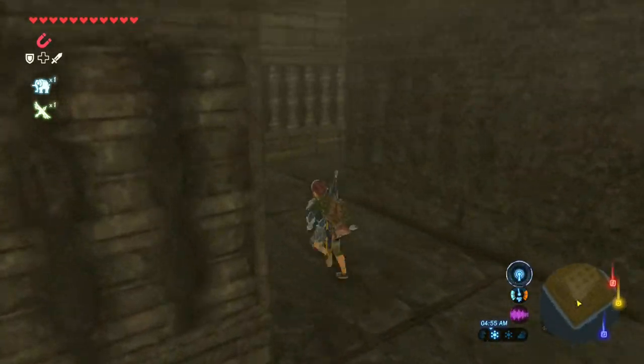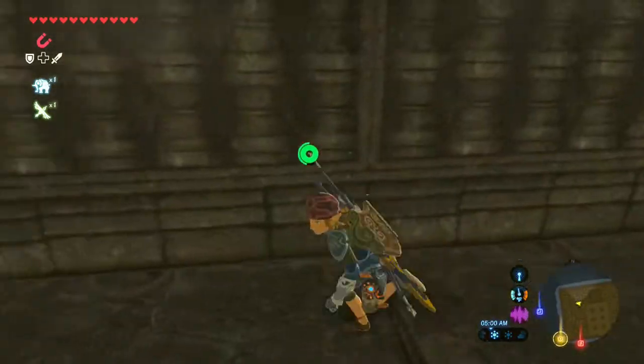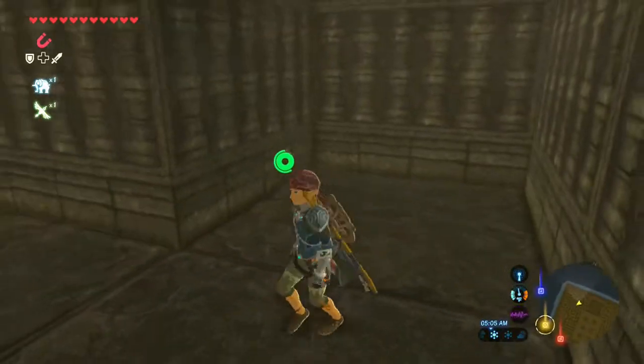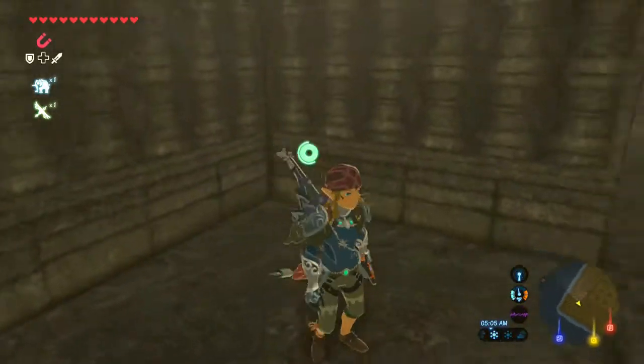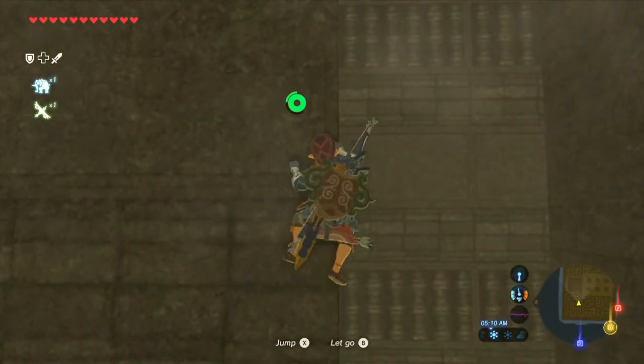Just looking at the general area. Is there anything else in the nearby vicinity? That's a dead end. Not really. When it comes to mazes... Nope, Link, go down.